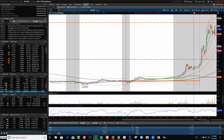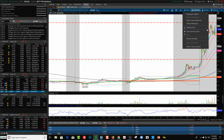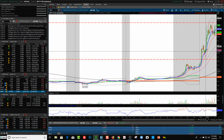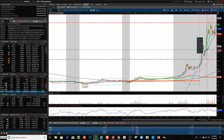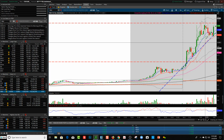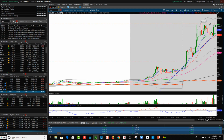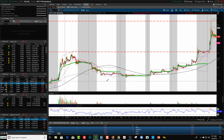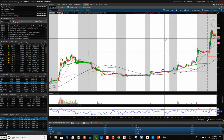And you can kind of see if you connect angular support, you can see basically like this right here. It's not perfect, but it's building kind of an ascending triangle. So again, we'll see if it can get above that 112-ish area and continue up. So that is YRIV. Another one that's hitting trade ideas is CIFS.